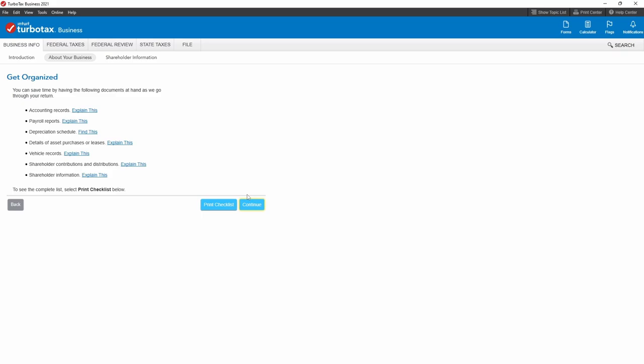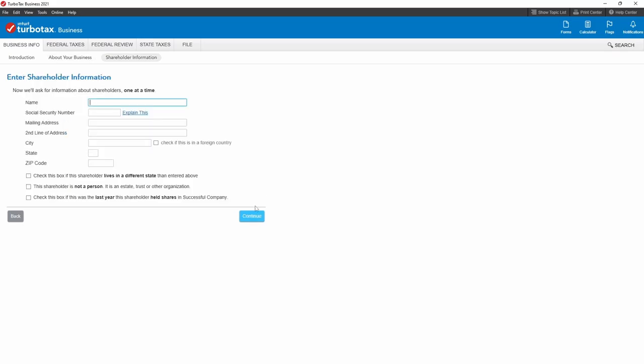Get organized and return: accounting records, payroll report, depreciation schedule. This is just telling you what you need to do your taxes. We've already talked about it on our first slide. Enter the shareholder information. Again, I'm the only shareholder, so I'll enter my information: my social security number. My mailing address is the same one as the business.